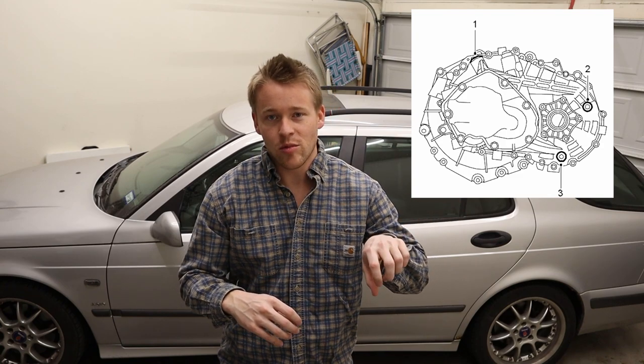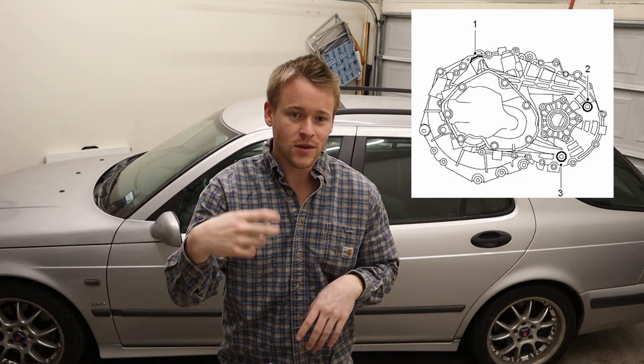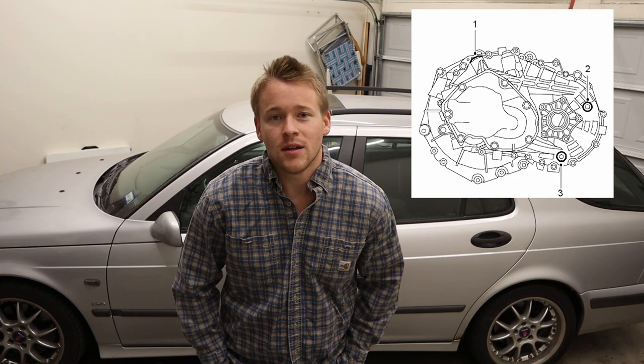It doesn't look as easy to replace the fluid in this one, though, just based on the access to the transmission. There's a drain plug, a leveling port on the side of the transmission, and then a fill port on the top. It just looks like it's going to be a pain to get to all three of those, but hopefully we can get it done, and hopefully we get that check engine light cleared. All right, hope you guys enjoy.